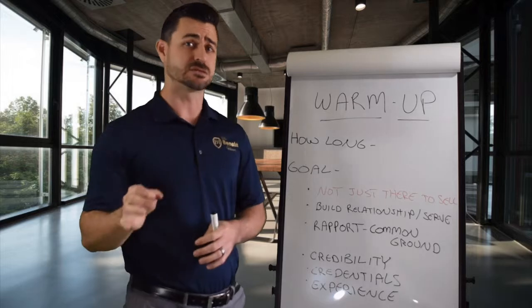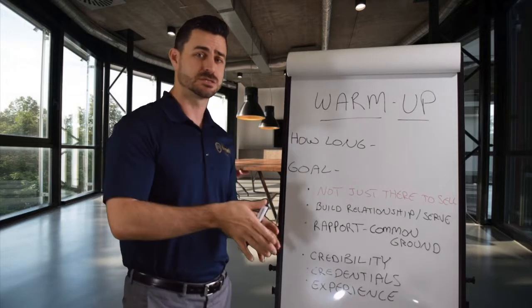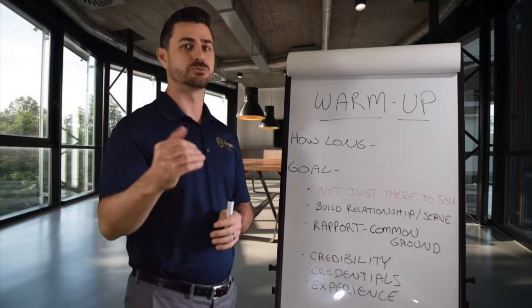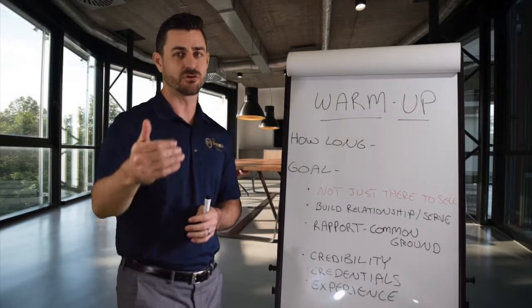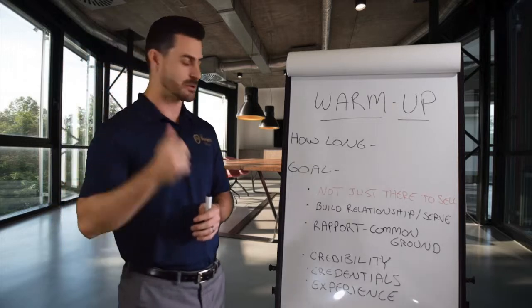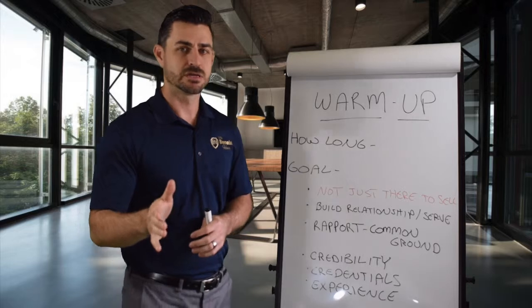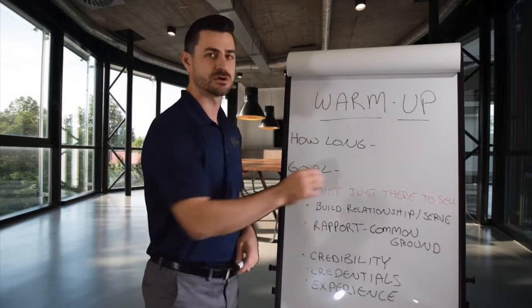Okay, here's what not to talk about. Don't get into politics and don't get into religion. Okay, you may have common ground there, but you're going to end up losing if that's the route you go. Okay, and you've heard it before. Don't talk about politics, don't talk about religion. So find that common ground because it makes you a person. It doesn't make you a salesperson. You're not just there to sell.